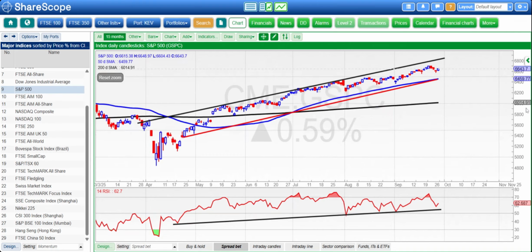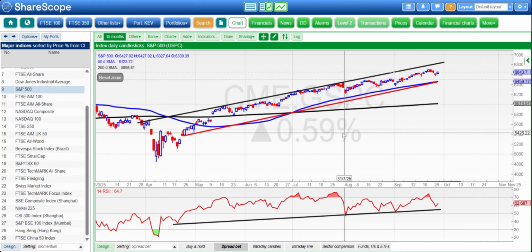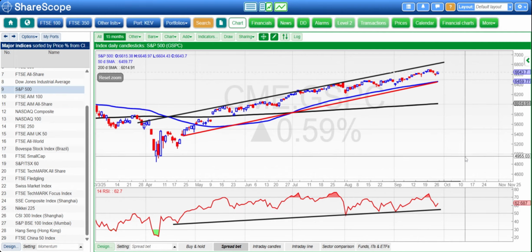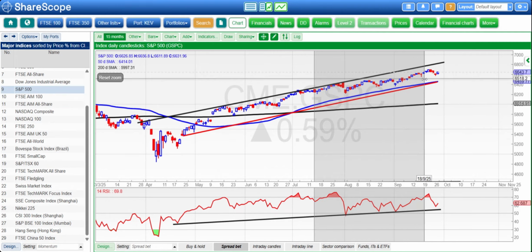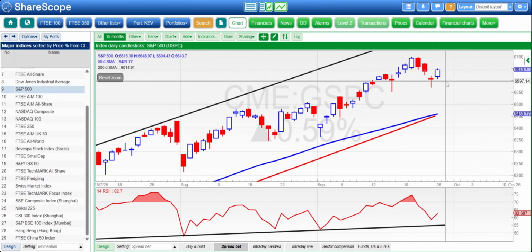Starting off with the S&P, which actually finished the week on a decent note, up nearly 0.6%. The RSI bouncing above that uptrend line in place since way back in April is a decent continuation signal. Even better, though, is the gap close buy signal that we had.